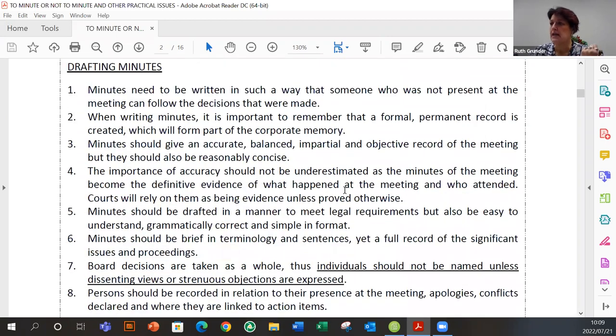With drafting minutes, they need to be written in a way that someone who is not present can understand it. It's also important to remember that it is a formal and permanent record that will form part of the company memory, body corporate memory. Minute books are one thing that you can't ever throw away because you need that history.